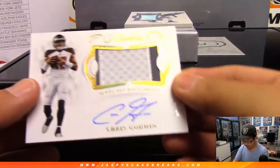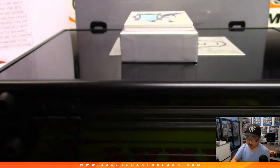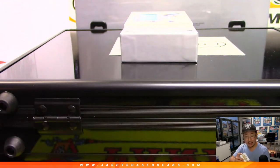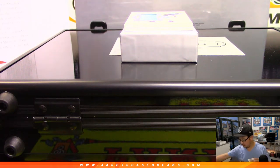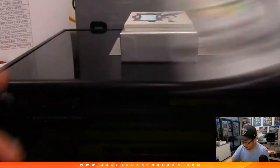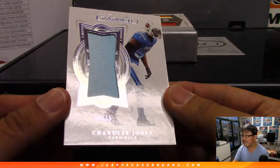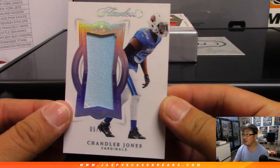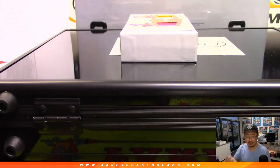Patch autograph, Chris Godwin, 2 out of 25 for the Tampa Bay Buccaneers. Alex Lindsay with the Buccaneers. There you go, Alex. Oh, the two relics must be on the bottom right here. There they are. So we got 5 out of 15, Chandler Jones, Cardinals in his Pro Bowl gear. It goes to Ryan Sullivan.